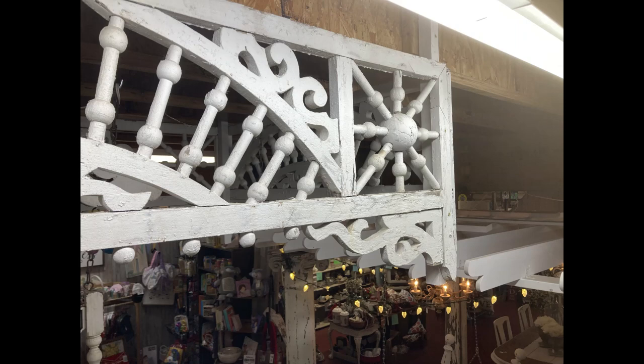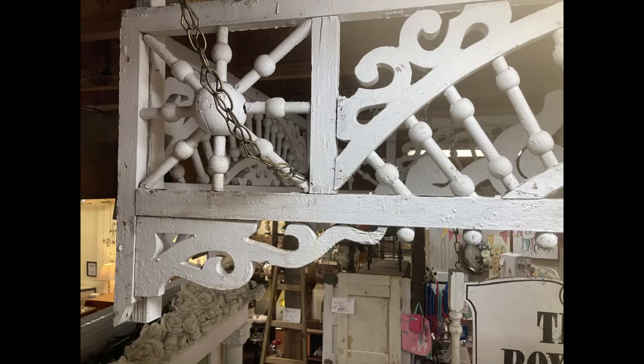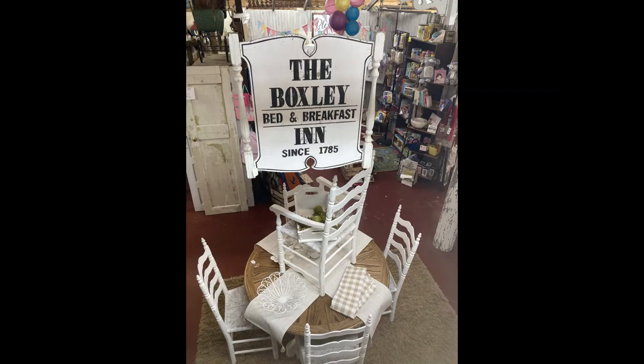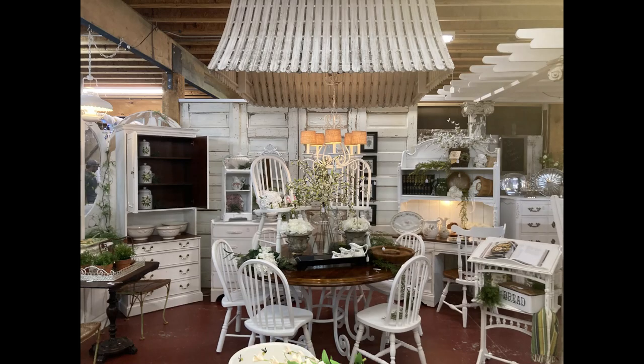And of course, this is a display. And the old Boxley Inn sign is a display also. I actually thought that was the name of the booth the first time I went there. But anyway, I thought you guys would enjoy seeing this. It's eye candy for all of us shabby chic lovers. And she does such a great job of pulling it all together and making everything look so beautiful.